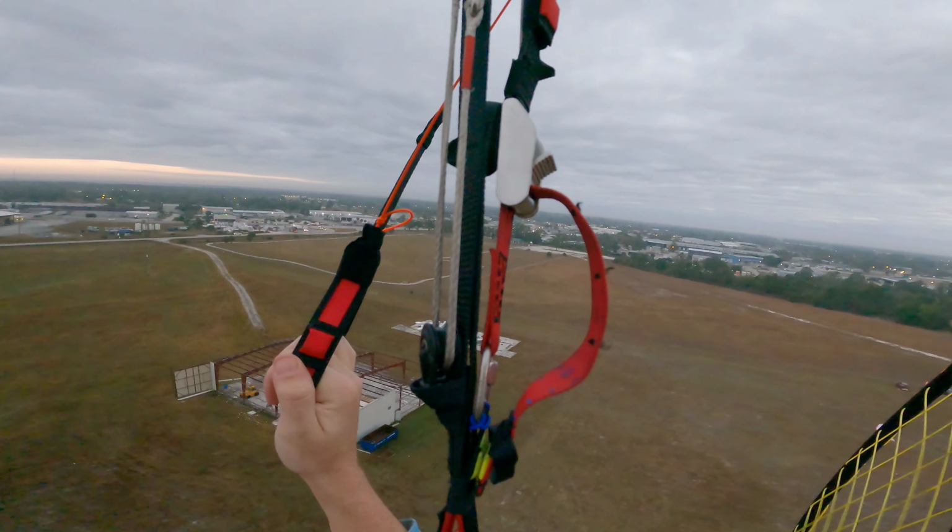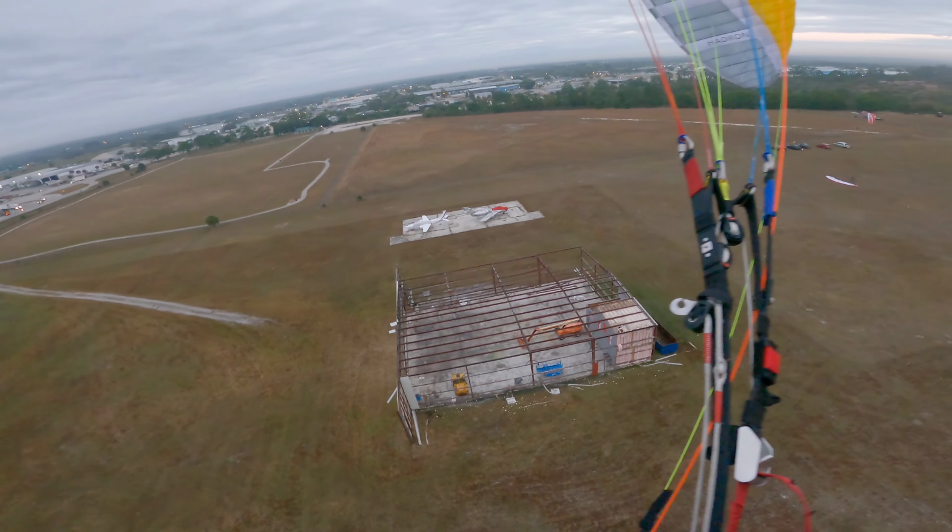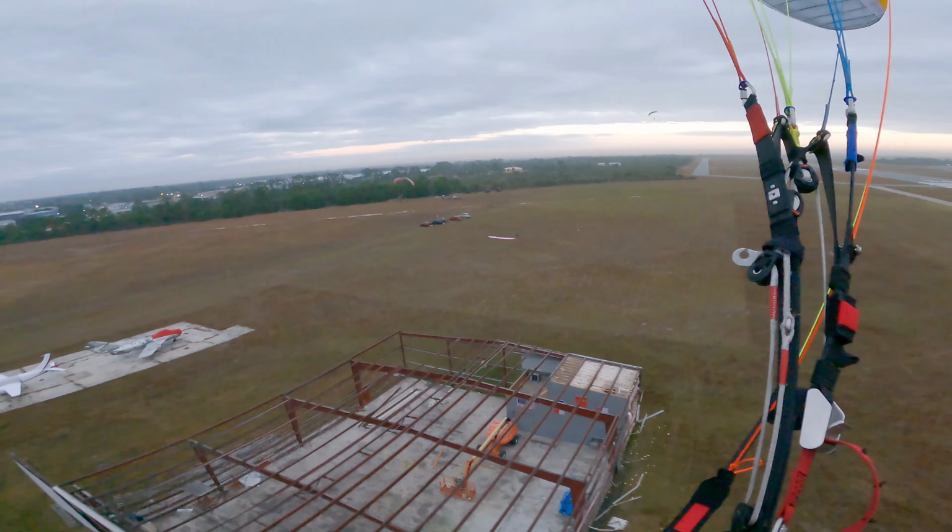This fella here at the airport is getting rid of his hangar. He's moving to a totally different airport. Can you imagine having the funds enough to be able to move your entire hangar?